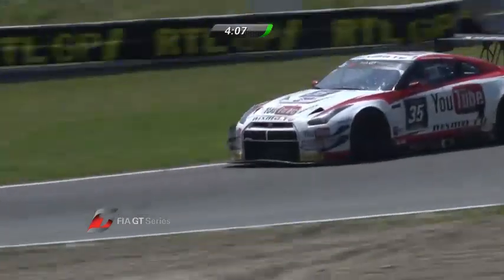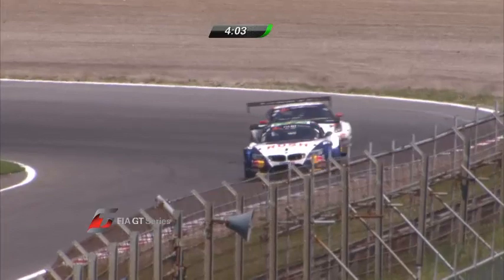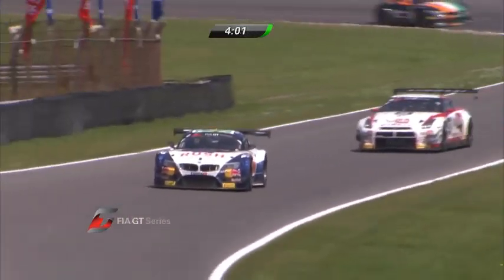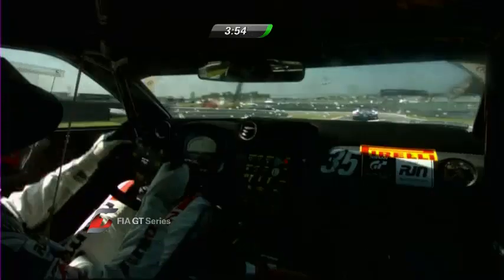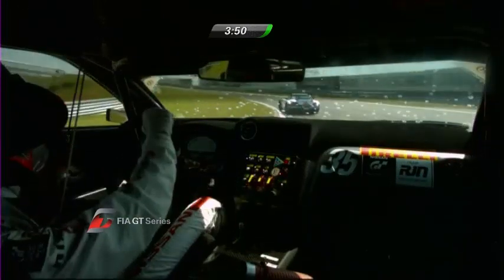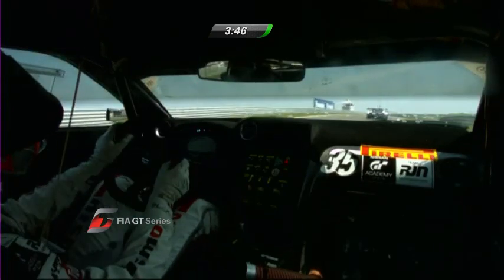But again, he's coming back as best he can. The Nissan snaking under braking. That straight line performance the Nissan has was something that Buncombe wanted to use to a full extent. So Alain Cordair then finally makes his move stick, moves up into 8th place. So it's 7th and 8th for the BMW Team Brazil squad. Sergio Jimenez running in 7th.